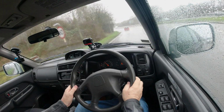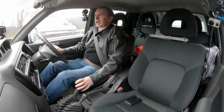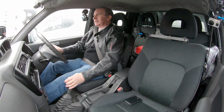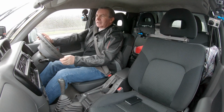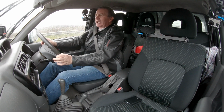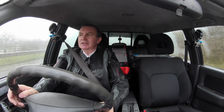Best not go too far in this, otherwise when I get back in my Mercedes I'll be knocking it in reverse instead of indicating, or neutral. I'm not sure why Mercedes-Benz felt the need to fix something that wasn't broken, but there you go.